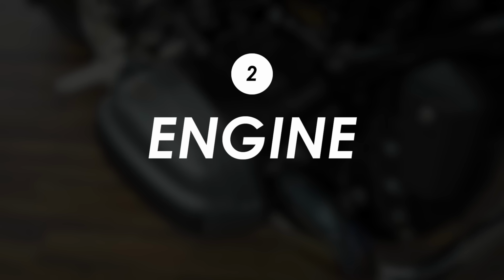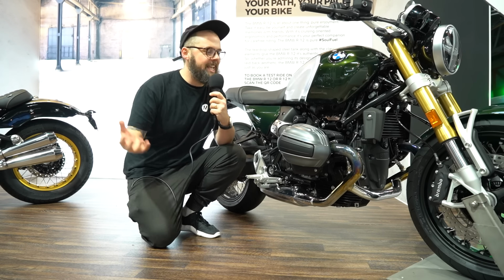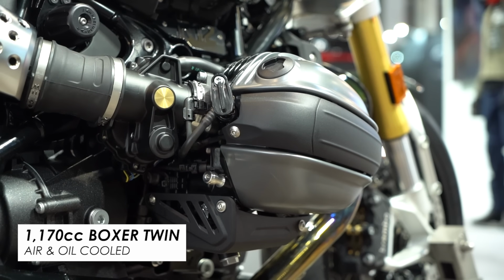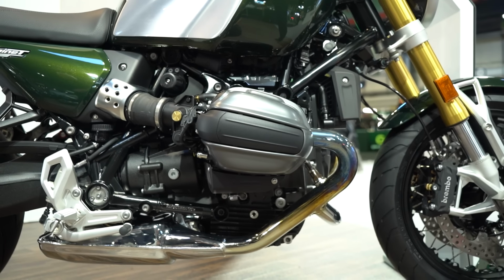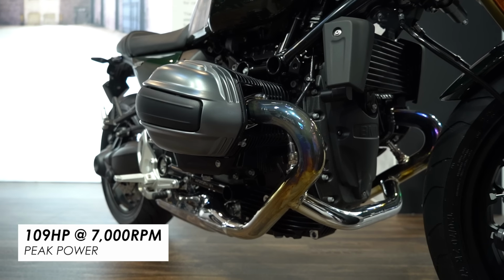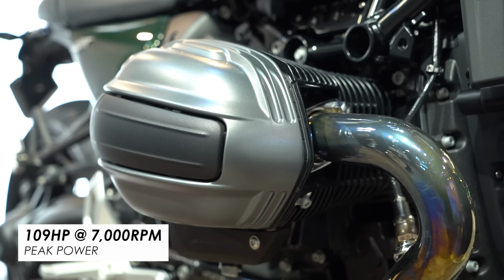Either way, with both of these bikes you're getting an engine which is pretty much the same, I think, as the current R9Ts. So it's the classic BMW flat boxer twin. Yes, they've redesigned these rocker covers, so it does have a little bit of a different look from the outside, but the internal facts and figures are pretty much the same. So the bore and stroke's the same, and as a result you've got the 1170cc capacity. Even down to the power figures, you're looking at 109 horsepower peak at around the 7,000 RPM mark, and I think it's 114 newton meters of peak torque at sort of 6 or 6,500. So if you compare them like for like, they're pretty much bang on.